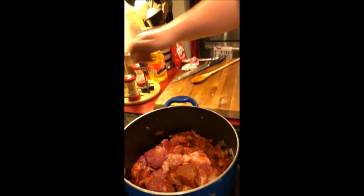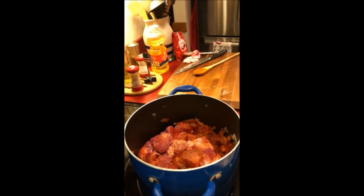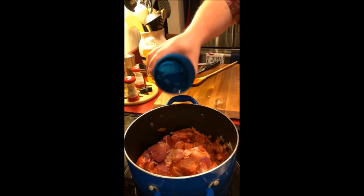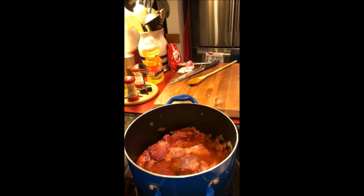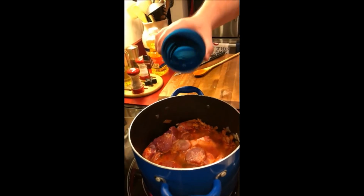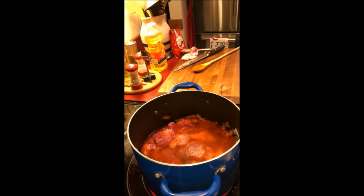I'm going to turn it up to high, and I am going to cover it with water. How much water you use is just dependent on how much you have. But you want it to be about like that, just covering the meat.